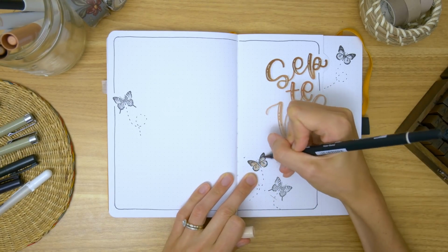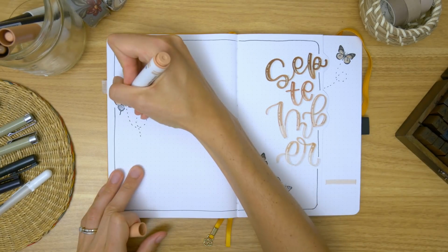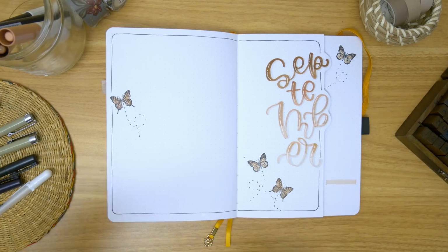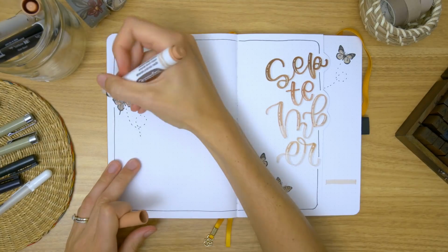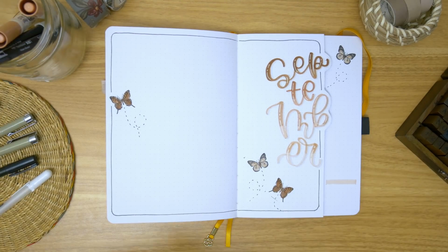So yeah, that's sort of the look that I went for this month, is lots of browns for September and then some butterflies. I honestly just wanted a theme that would be pretty quick and easy to do, and having these stamps, that's exactly what it was. It was a very quick and easy thing to do.